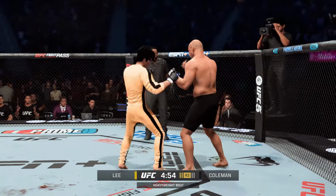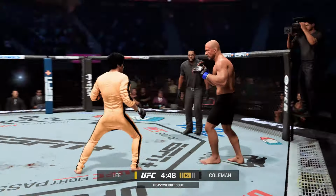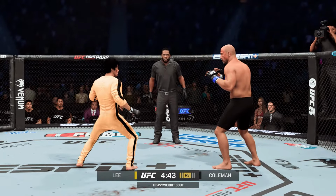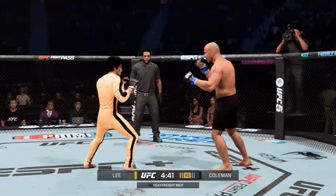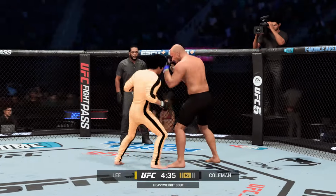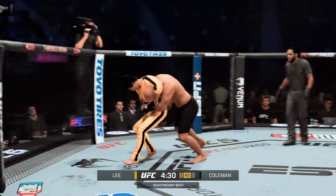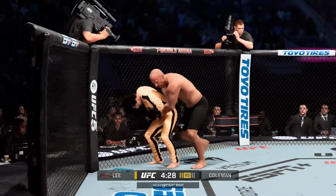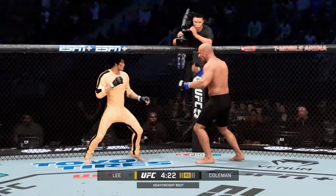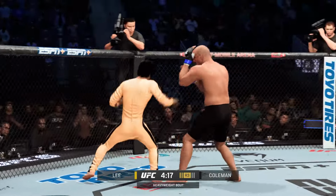Punches in bunches, and he hasn't really shown any signs of slowing down here tonight. I'm not sure how much more his opponent can take. Oh, nice lead uppercut. Trying to do damage now with the kick. That's a miss. Coleman gets in the clinch. Good knee. Trying to go to the body now with the kick. That one misses.